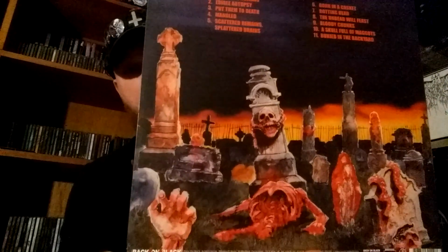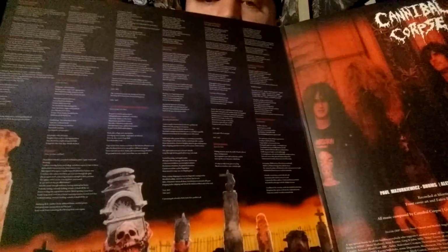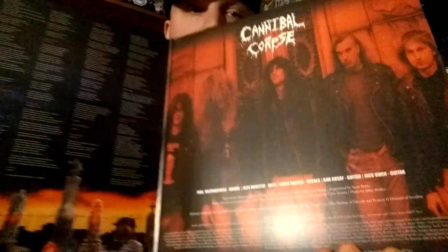All the details really pop out on this. It just looks great, and it comes on a nice gatefold. I can't tell you what a great job they did on this. It looks phenomenal. And so it comes on, I'm trying to think what all this particular one came out on.